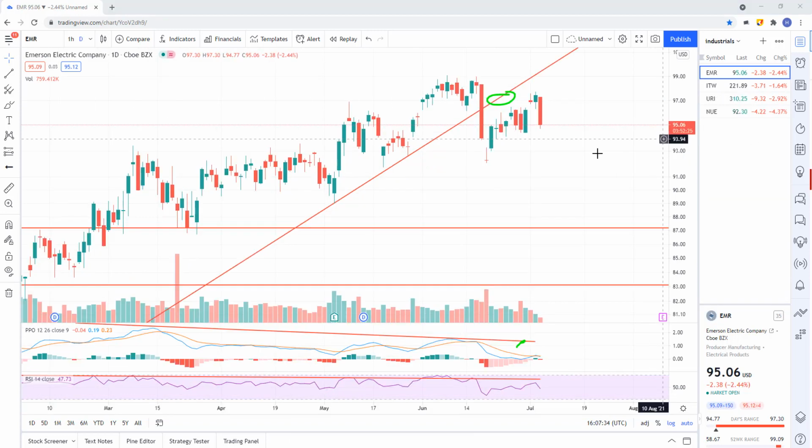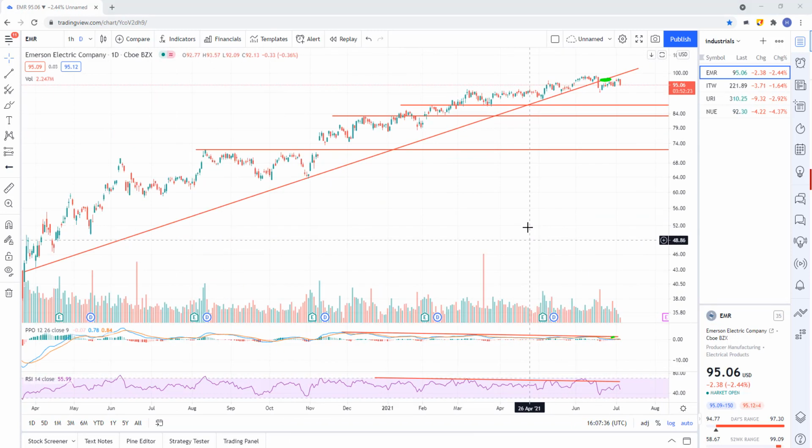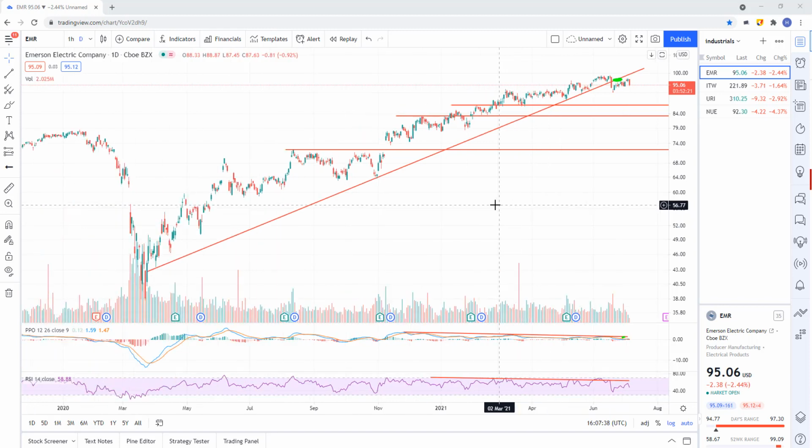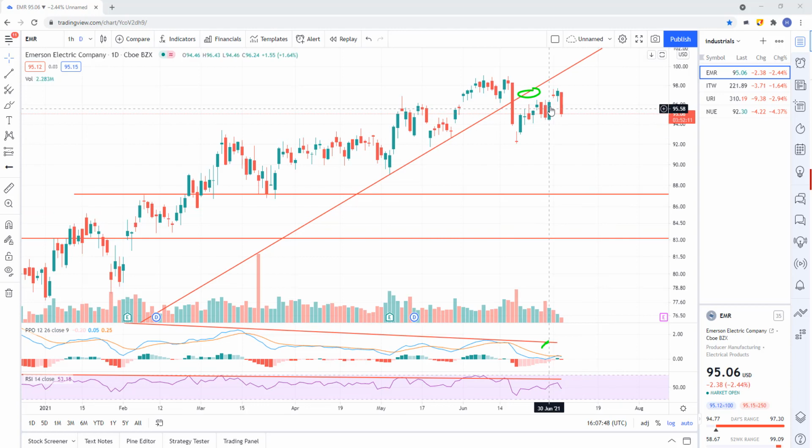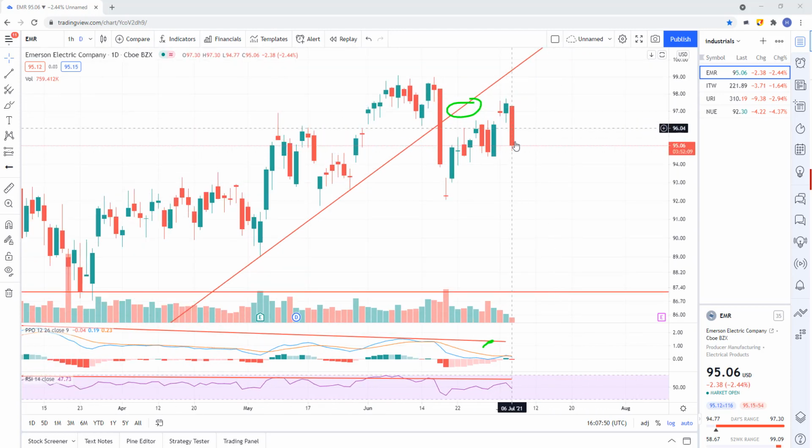Okay, let's flip through some of these industrial short trades that I've been talking about for a little while now. Here's EMR, uptrend line here. We had the sell signal back here on June 17th. And we had weeks of backtesting, basically grinding higher. Today, there's pretty impulsive selling, but nothing's technically changed.